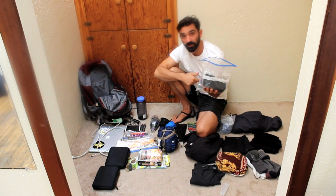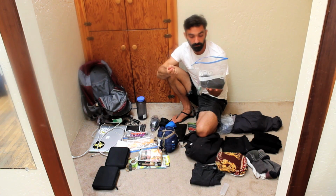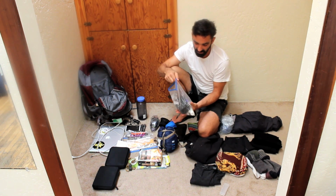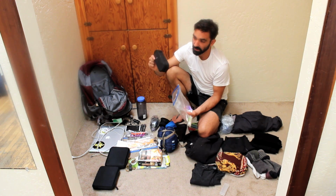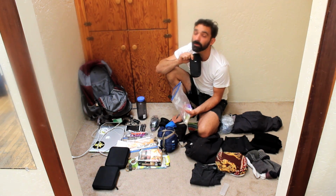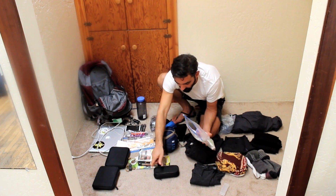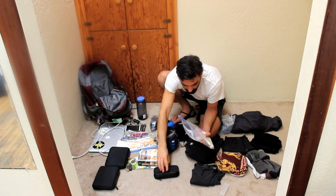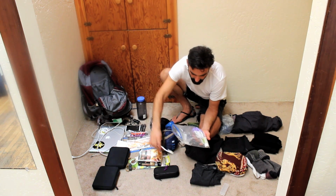So this is all the stuff I'm going to be using for my face, for keeping clean, my bathroom kind of stuff. This is my shaver for my face. I use it to trim my beard. I also use it to shave my neck. I don't use any razors at all. These are just little guys for my ears when I go swimming. I've got a toothbrush, of course.